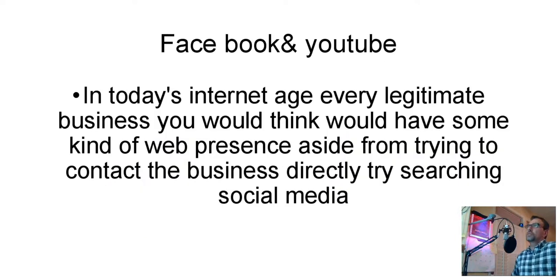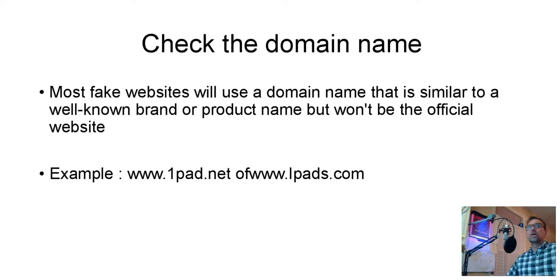Let's see, you also could check on Facebook, YouTube. In today's internet age, every legitimate business you would think would have some kind of web presence. Aside from trying to contact the business directly, try searching social media. So yeah, just look on the bottom of their web page, see if there's any kind of social media you can connect to. Do a Google search, YouTube, video is Google, type it into the Facebook search engine and just see what comes up. If you don't find nothing, chances are they are not reputable.